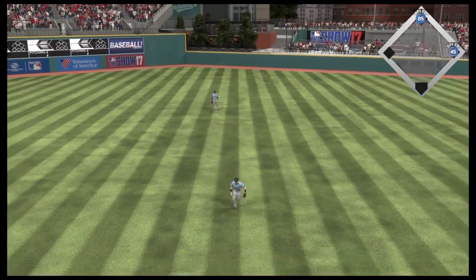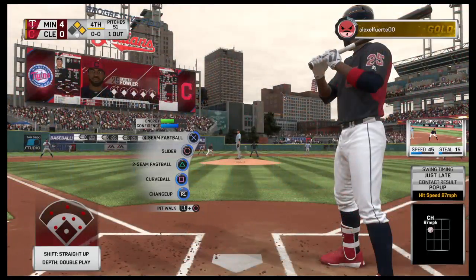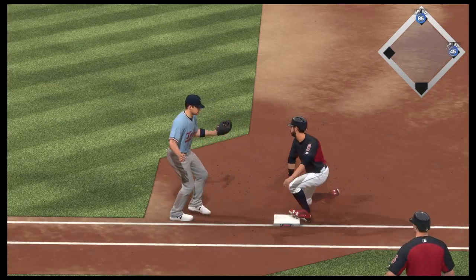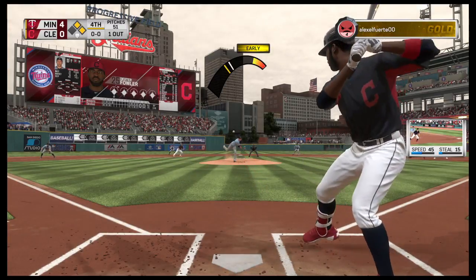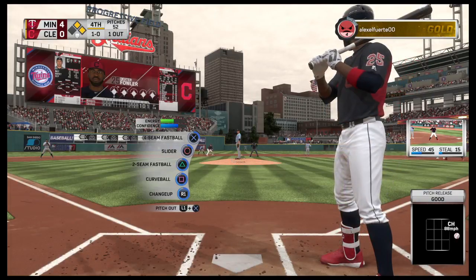There to take it in is Kipnis, and there's one away. Here's Dexter Fowler now. Comes into this at-bat 0 for 1 in the ballgame. Throw over to the bag. A dive, but he's back. He comes set. Here's the 0-0 pitch. And he lays off there, 1-0.